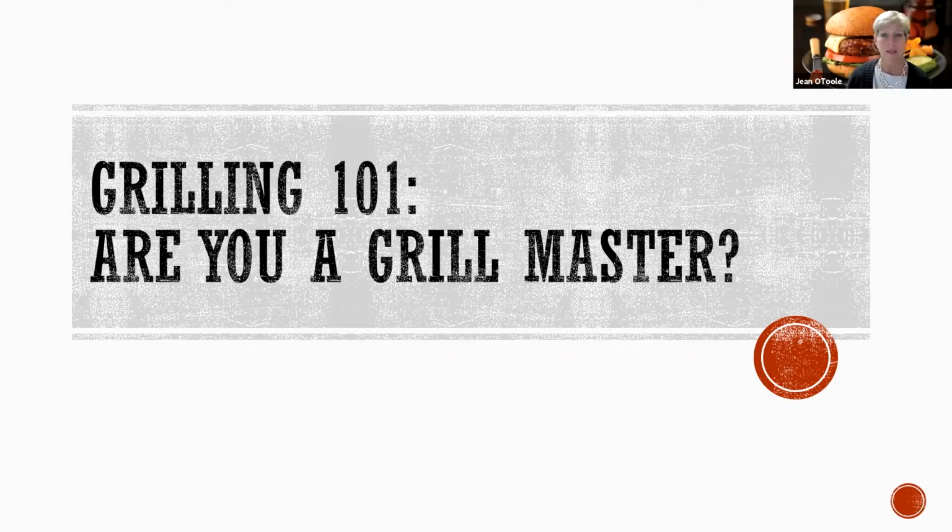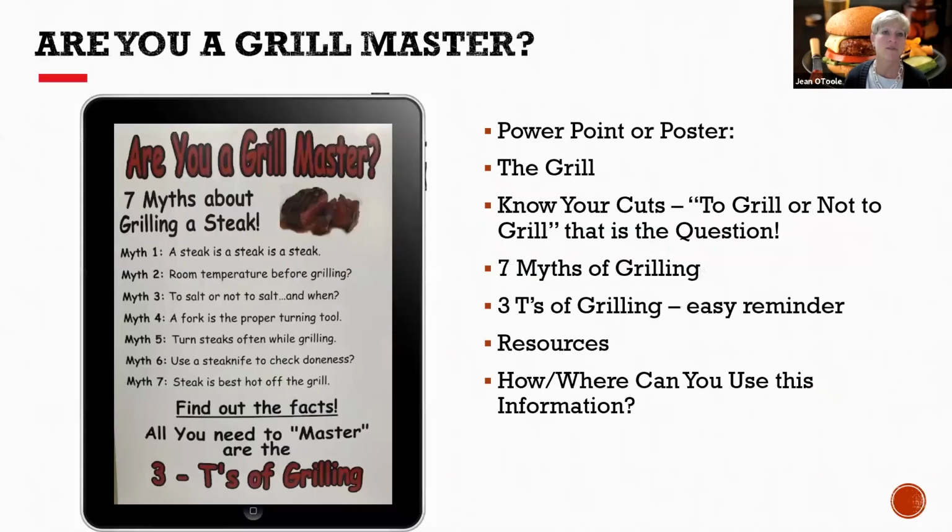But here's that one slide I had about, are you a grill master, grilling 101? This is where I'm going to test your beef knowledge right now, and it's something you can do as part of what you do at a farmer's market. The question is going to be, are you a grill master? It can be a PowerPoint on your tablet or a poster form like this, and you can have just a fake grill in front of you. We always had an electric grill that was unplugged, because a lot of times we were in a venue that would not allow flame or any cooking.